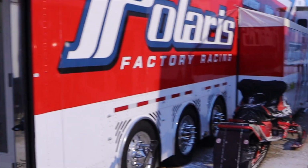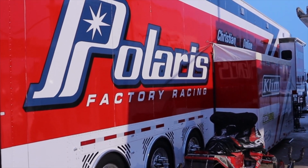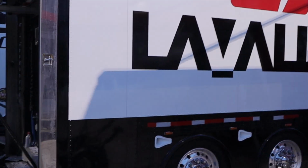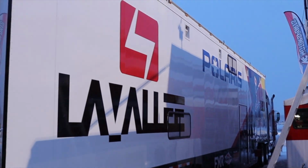They have a new rig for this year. I believe that is the all-finish rig from last year with the new kind of retro Polaris wrap on it. They also have some of the coolest wraps on their sleds, like a chrome and then all red look this year. Here you got Lavalle Racing right next to them with Riley Bester and the number 3 of Adam Peterson.